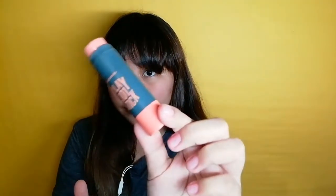The next item is this one. It's the Etude House Play 101 Stick. Sure guys, hindi ko na to ginagamit. This is on shade, I think this is 12. Teka lang. 12. And swatch ko na, okay?